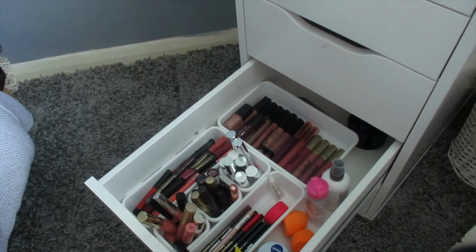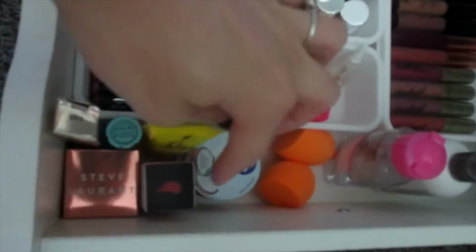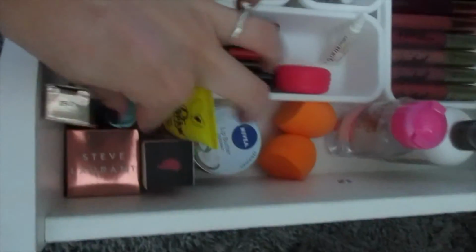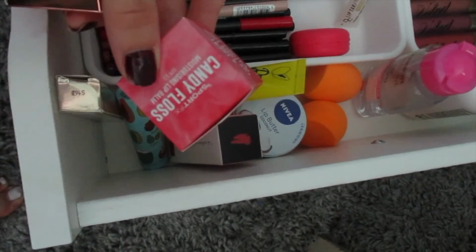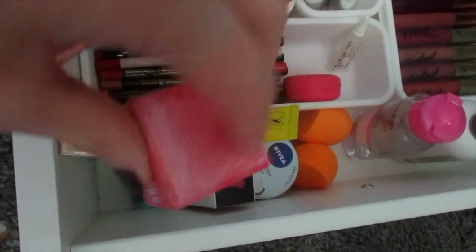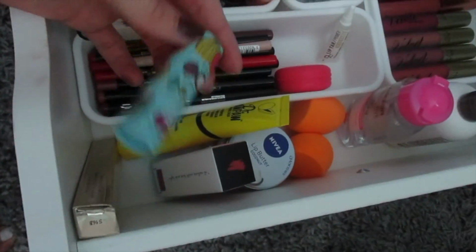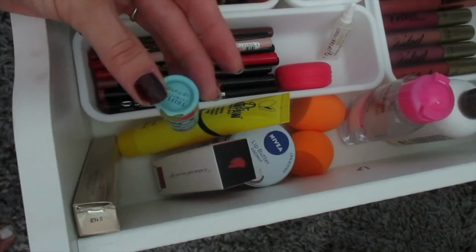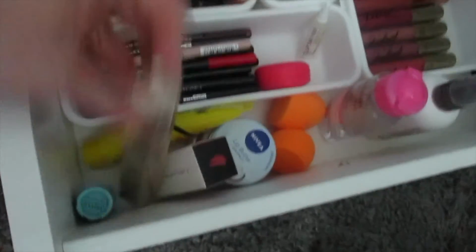So I'm just going to take you off the tripod a minute, which I do apologise. So just down there I have all my lip glosses, etc. I have the Steve Laurent lip gloss, which is just more of a nudie colour. I have the Candy Floss by Sport FX, which is again a really gorgeous lip product. I then also have a lip product thing that I got in Glossy Box. I have my Stelia glitter top coat.